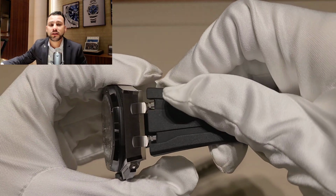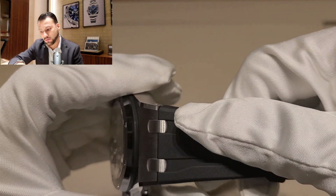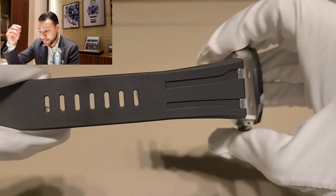So I just wanted to bring that to you guys, give you a little bit more of history and design, and how this design came to become one of the most iconic watches in the watch community, right?